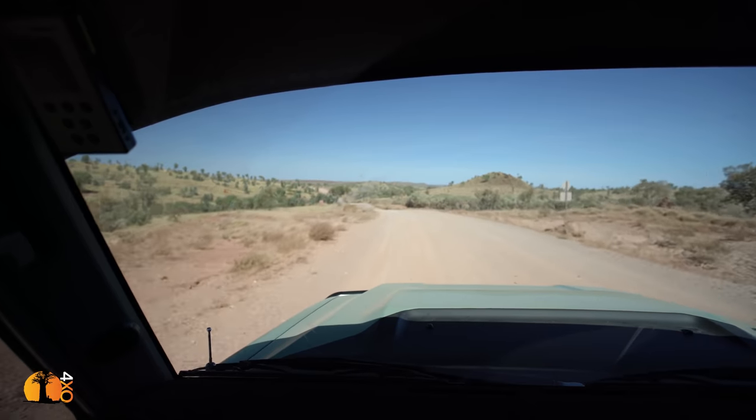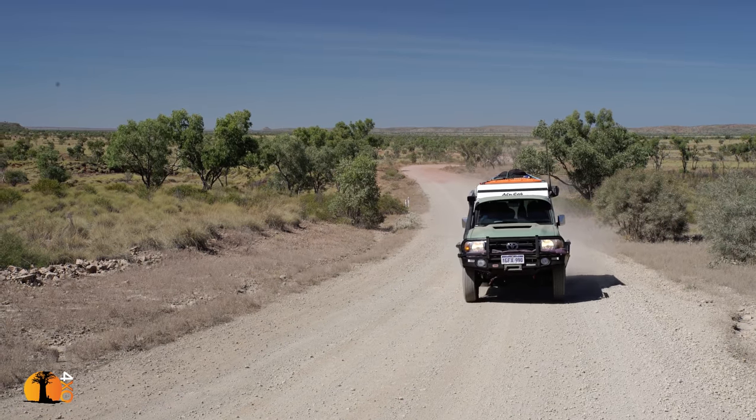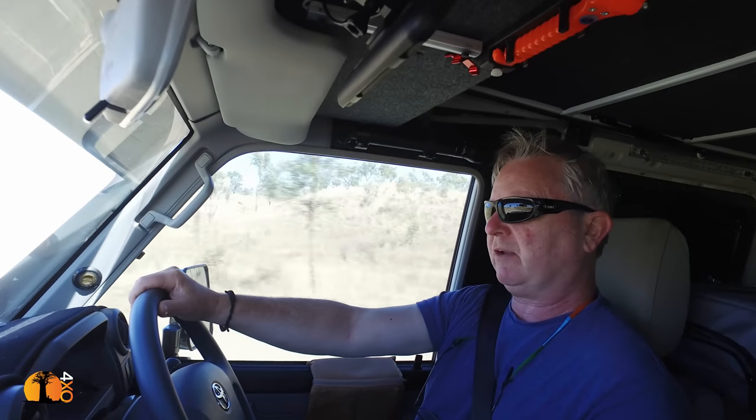Well, very exciting for me to be in my new truck on rough ground for the first time. Just so excited about everything, really. Just behaving like a small child this morning. So, first gravel road, listening for every rattle around to feel and see if something's about to drop off. And so far, the ride is, I mean, we haven't even deflated the tyres, and it's really good. I think it's working very, very well.